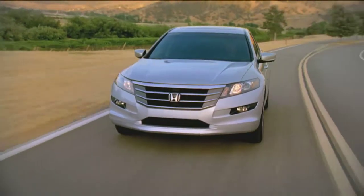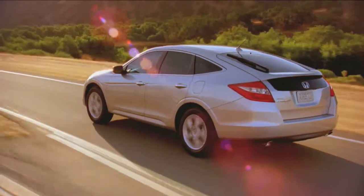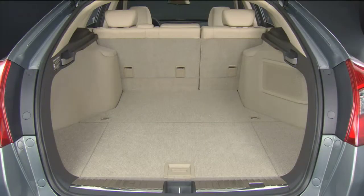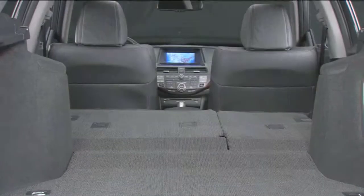An aggressive grille, sweeping headlights, a raked hatchback, and an 8.1-inch ride height provide visual indicators of the Crosstour's bid for versatility, while folding rear seats that increase cargo space from 26 cubic feet to 51 serve to close the deal.